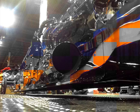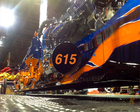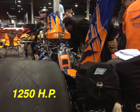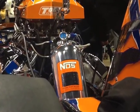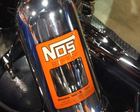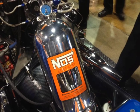What's this GM power plant, the cubic inches? This motor's a Chevy big block. It's an all aluminum 615 cubic inch motor, nitrous injected with 2 stages of nitrous. It's naturally aspirated at 1,250 horsepower, and we usually add around 500 extra horsepower of nitrous. It uses about 3.5 pounds of nitrous in the whole pass, so that's quite a bit. It uses 2 stages, so it comes in at 200 right out of the hole, and then 300 at about half a second out. So she sprays a lot in there.